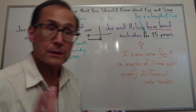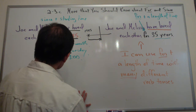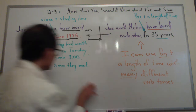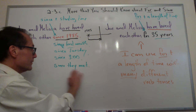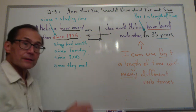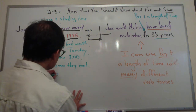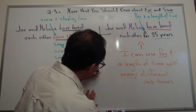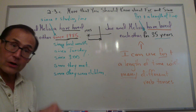But there's another way that I can do it. The other way I can say the starting point is I might say, Joe and Melissa have loved each other since they met. And here, I don't have a day or a month or a year. I have a sentence. They met, or not a sentence, a clause if you're picky. But since they met, this is the time it started. It started when they met. So it can still work as the starting time. Or I could say, since they were children. Maybe they grew up next door to each other. And again, I can say since they were children, that shows, again, the starting time. It started when they were children.